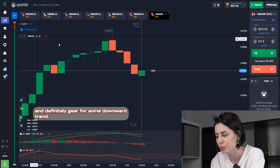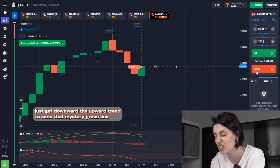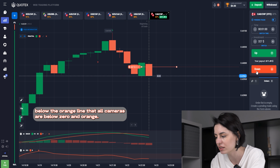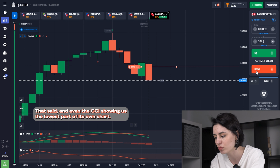And definitely we're going for some downward trend. Look at that. The fractal showing us we just got downward and the upward trend just ended. MACD green line below the orange line. All candles are below zero and orange. That's it. And even the CCI showing us we're at the lowest part of its own chart.